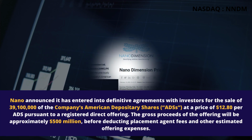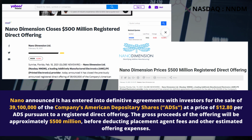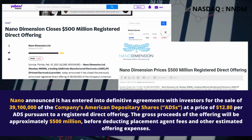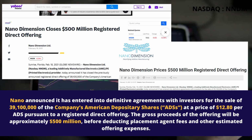Later, the stock had its peak earlier in February. Nano announced it had entered into definitive agreements with investors for the sale of 39,100,000 of the company's ADSs at a price of $12.80 per ADS pursuant to a registered direct offering. The gross proceeds of the offering will be approximately $500 million before deducting placement agent fees and other estimated offering expenses.